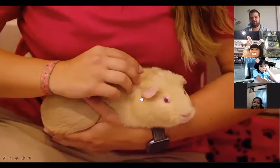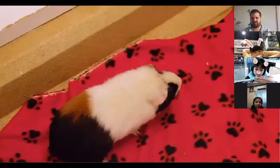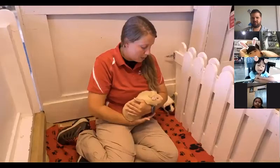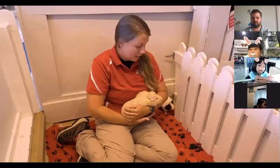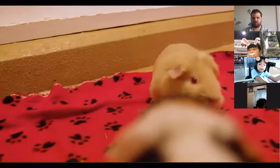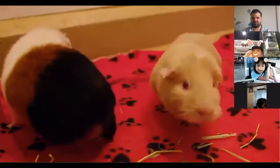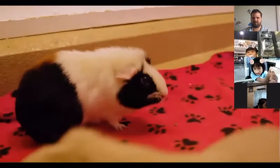This is Chan, and Chan is a lot more laid back and just likes to be held or like sleeping, while Emerson over here is a little bit more rambunctious. Guinea pigs should have three main things a day, which is Timothy hay, pellets, and also veggies. Guinea pigs do not store or make their own vitamin C, so it's very important that they get that through their supplement of vegetables, such as romaine lettuce.